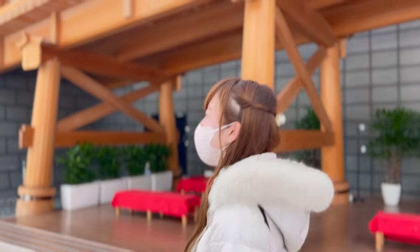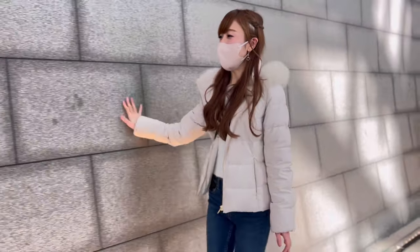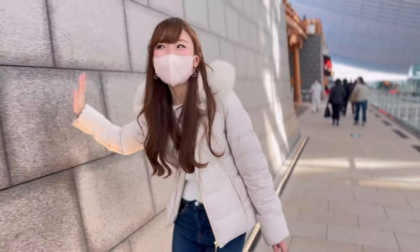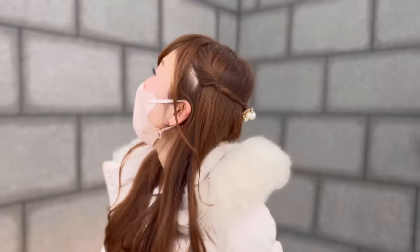In the airport, inside of the airport. Real stone, I think. No, very hot. And actually nice sound, somehow. Stone ASMR.